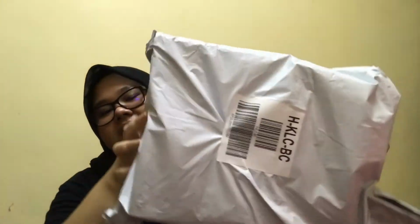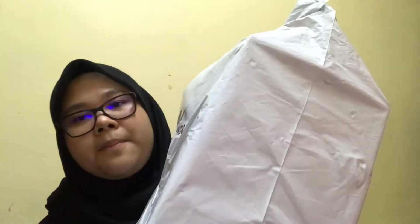So okay, the other day kita dah unbox Maybelline. So today I will be unboxing the next box. I will do all the 3 boxes in one shot. Let's get into it. So this is the thing. All 3 boxes in one packaging.